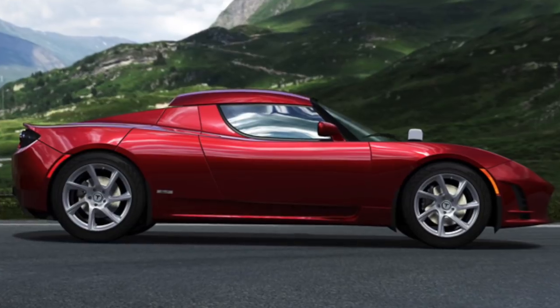So he's sending a red Tesla Roadster, and he wants to send it into orbit around Mars, because getting to Mars and colonizing Mars is one of the things he wants to do. So he's sending a red Tesla Roadster, an expensive car, playing Space Oddity by David Bowie on repeat. And he's going to put it in orbit around Mars. I just think that's hysterical. I think that's awesome and hysterical. There's going to be a red Roadster in orbit around Mars.